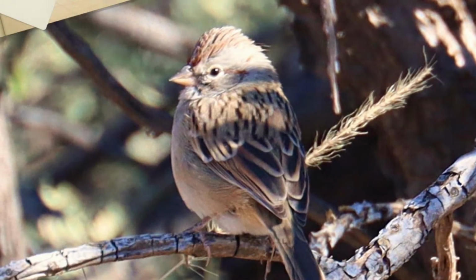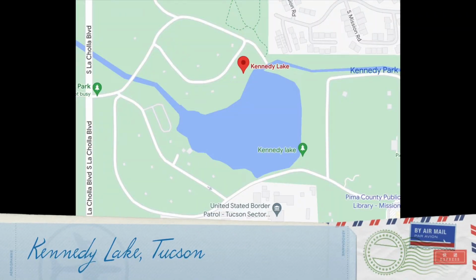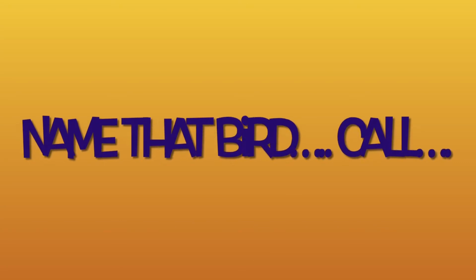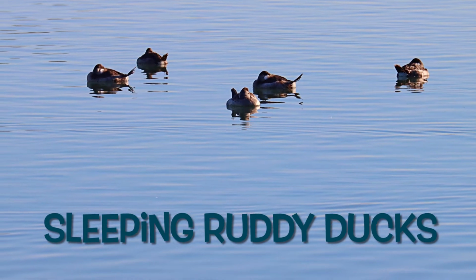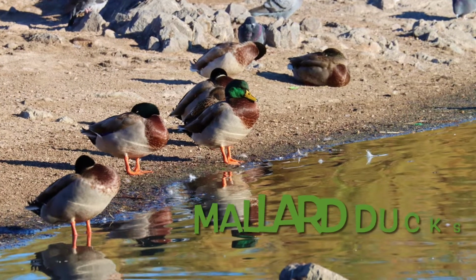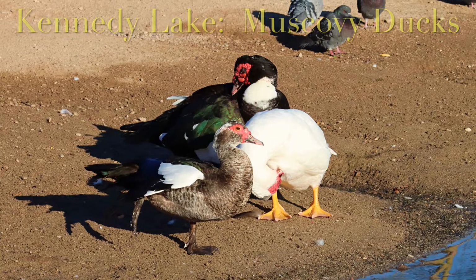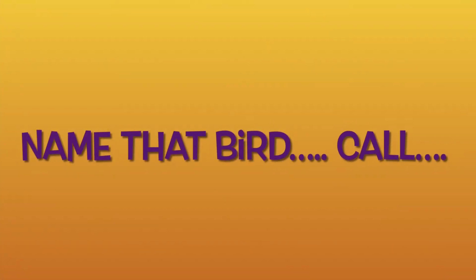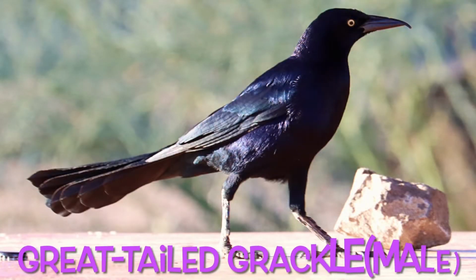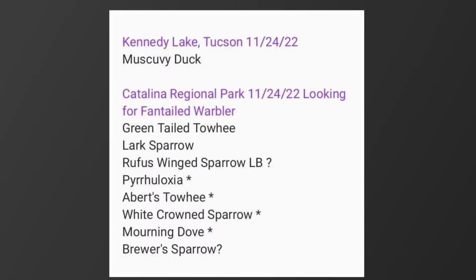Another great spot in Tucson is the Kennedy Lake, where we spotted quite a few birds, but there was a fishing tournament going on, so we kind of got out of the way. The grackles were just amazing. They were watching the fishermen. Most notably were the Muscovy ducks and a life bird at Catalina Regional Park.